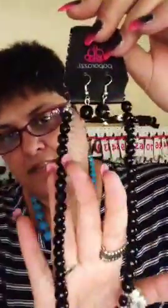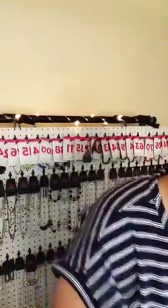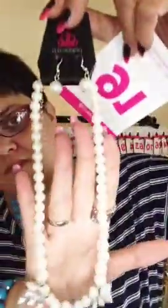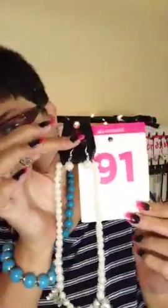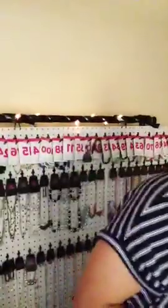Okay, I have this in black. Black beads, 2-inch extender, then it comes down and it has your bling on it. I have two of these available in the black, number 91. It's a short necklace. And then I also have it in the white. I only have one. So there's your pearl beads. It comes down to your bling. So they're going to be 91 white or 91 black. White or black, number 91.